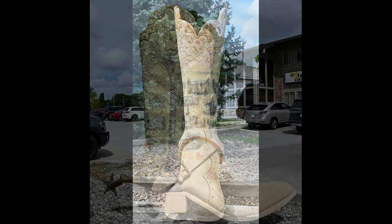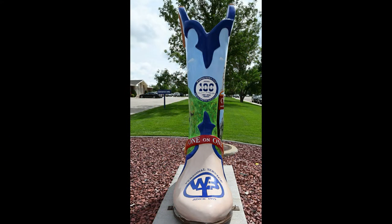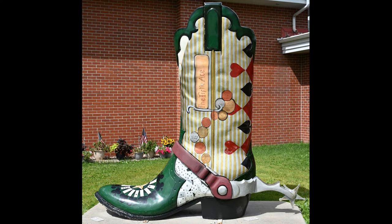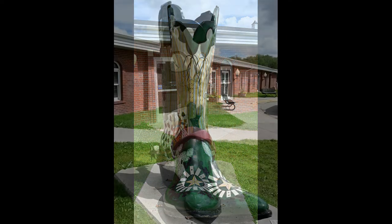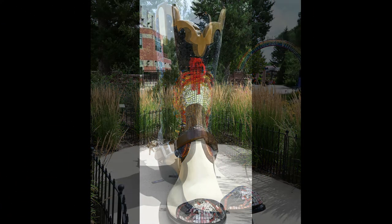There's even an audio tour. These boots are made for talking, available on your cell phone to hear the artists tell their boot stories. During our tour, a few boots were missing, back in for repair or repainting. With the boots scattered throughout the city, what a great scavenger hunt for young and old to find them, all with a map of most of the locations available at the Cheyenne Depot.